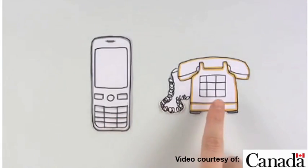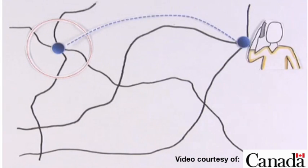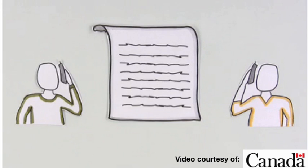The phone can help too. Long-distance calls may work better than local ones, so select a couple of out-of-town contacts who can help your family communicate and find each other. Let them know about your plan and how they can help.